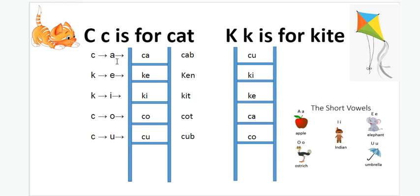K, A, ca. Cab. So we took the blend ca and added it to the final consonant B. Cab. K, E, ke, ken. K, I, ki, kit. K, a, ka, caught. K, a, ka, cub.